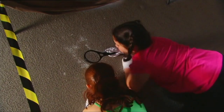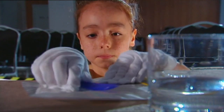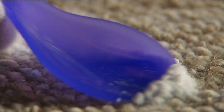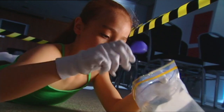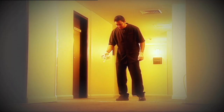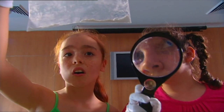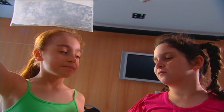Whoa! A dusty footprint. Made with mysterious white powder. I'll just get my trusty teaspoon and we'll take a sample. Because I have a hunch I know what this powder is. The carpets here were cleaned with baking soda just before the conference. But first, we need to prove that that's what it is.